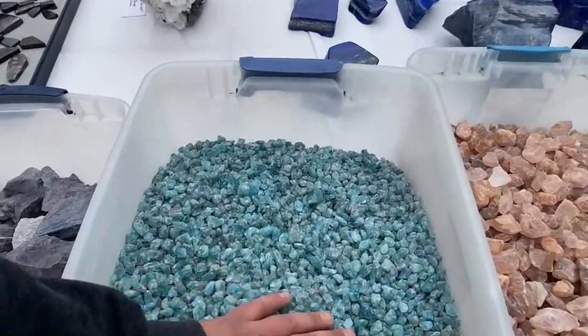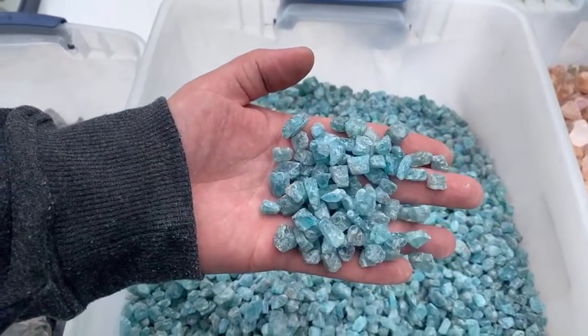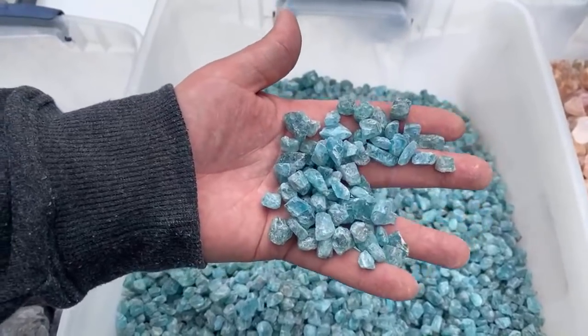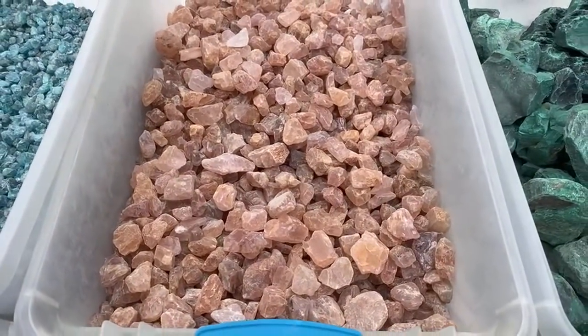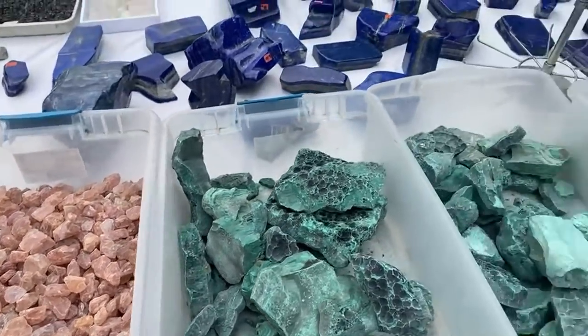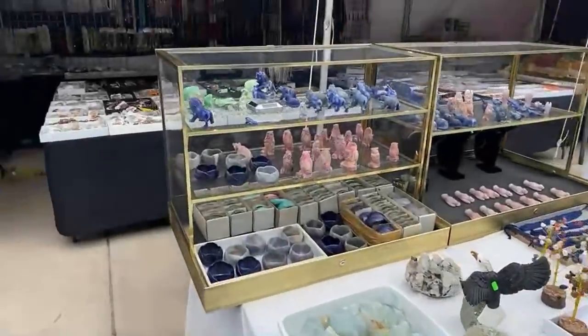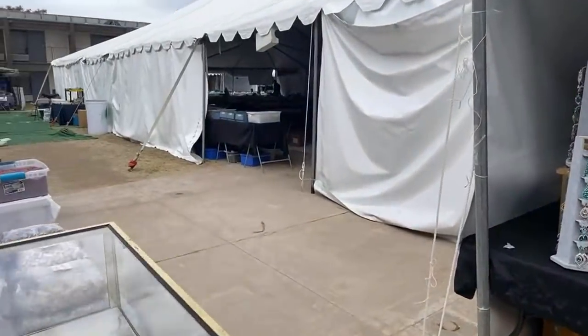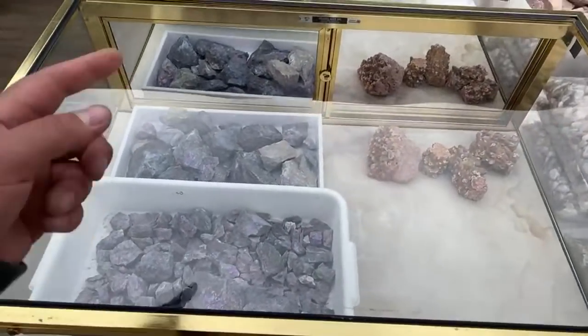Huh. Is this high quality Amazonite? Is it apatite? You tell me. Some nice iron-y rose quartz there and some chrysocolla here. But we will keep moving on. There's so much to see, and we are on our way to Mayan Mountain. And we're going to go talk to Crystal Gecko, who is doing a live right now.